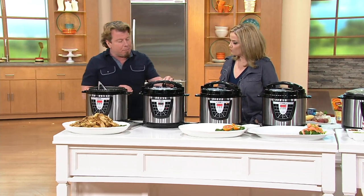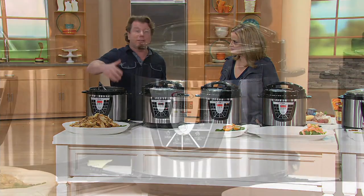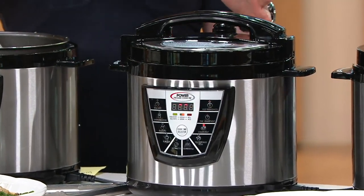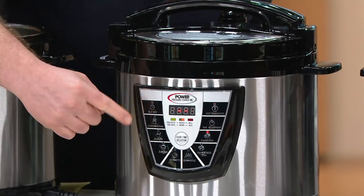Now, you set it to pressure. It comes up to pressure all on its own. It will release the pressure all on its own, unless you want to release it yourself. That's quick release or natural release. You can learn about that as you go, but those are the only two things you need to know. Other than that, I pressed the button.